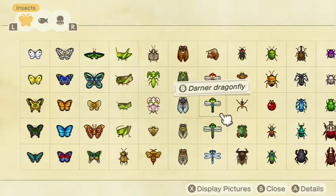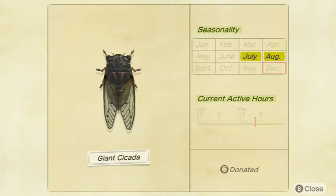Next up, giant cicada. You can get it on trees, just like the brown cicada and robust cicada. Sells for 600 bells in Nooks and Crannies, so it's a little bit better. And from 8 a.m. to 5 p.m. in the months of July and August in the Northern Hemisphere, and in January and February in the Southern Hemisphere. So that's the giant cicada.